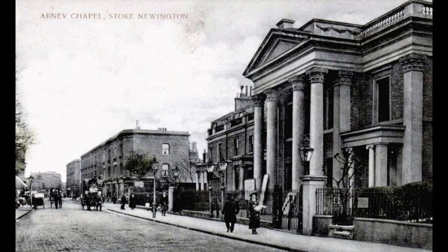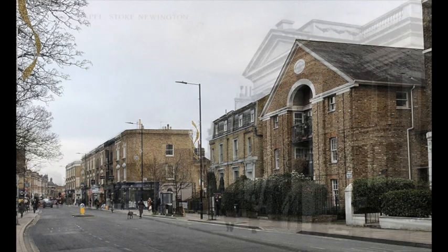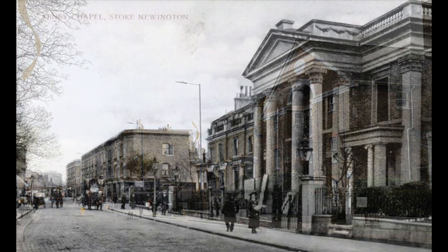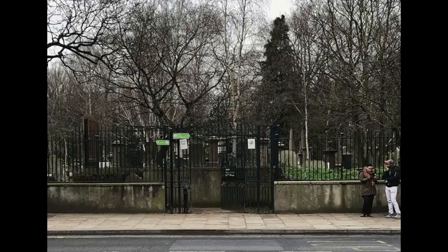Next one, this was Abney Chapel, just facing the cemetery. Looks a bit different today. It was bombed during the Blitz. It was a congregational chapel, and then a newer church was built, which didn't look as grand. And just opposite that one, this is the view we know today. This is what it used to look like.